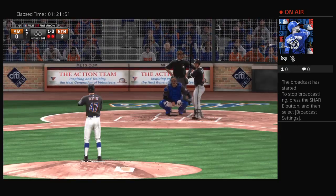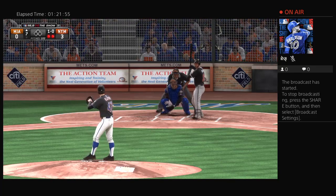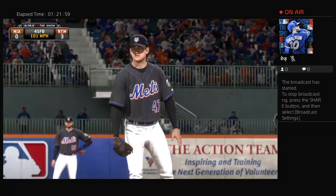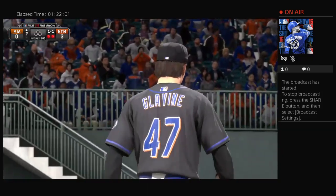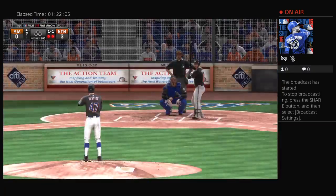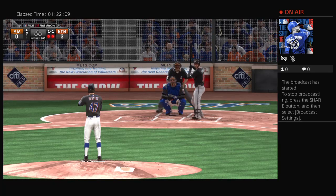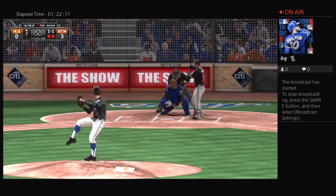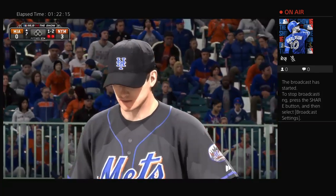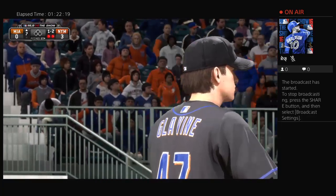2 out, nobody on. That one's a called strike. Back even at 1. Yeah, he's definitely still bringing it. It's the 7th inning, and we're still hearing the catcher's mitt snapping all the way up here. Here's the 1-1 pitch. Swing and a miss on the sinker, and it's 1-2. Boy, he is putting on a clinic out there right now. These guys don't know what to look for.